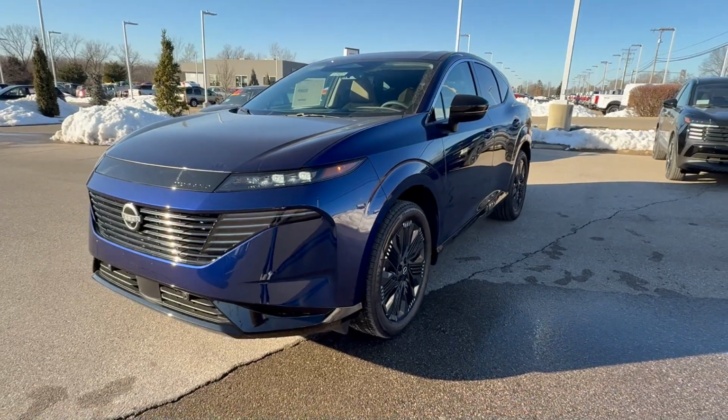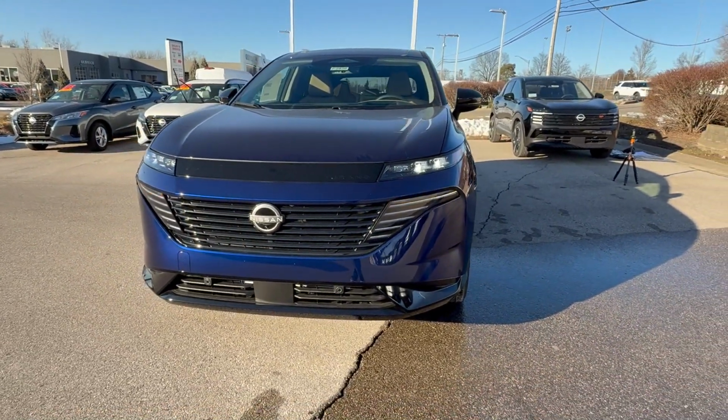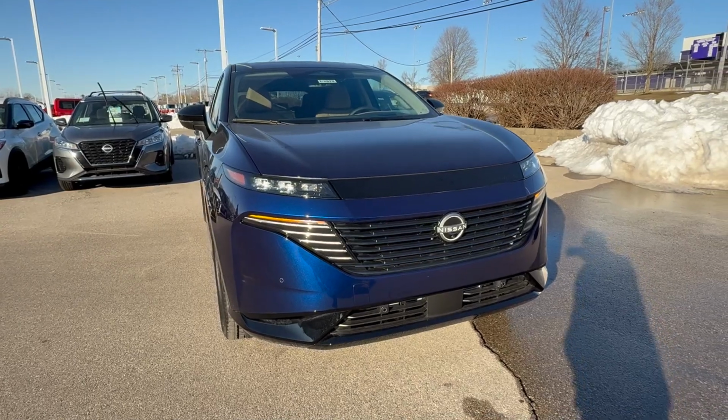Alrighty, now up front is where the Murano probably looks the absolute best. I actually think this is probably one of the best looking Nissan Muranos they've ever made. And I just love the styling of it.